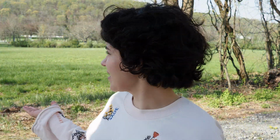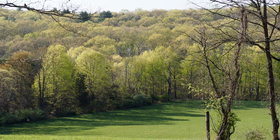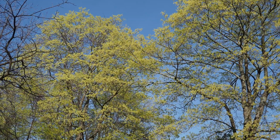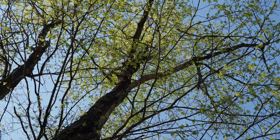It is an absolutely gorgeous Friday afternoon, almost too gorgeous, because it took me forever to find a spot to film this. If I'm back here, I'm squinting; if I'm here, I'm in shadow. But really, it doesn't matter where I film it, because the green of the hills is so gorgeous. This is just such a magical time of year, watching all the buds come out.